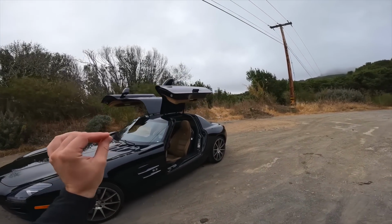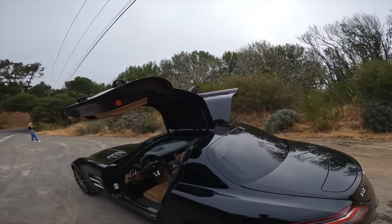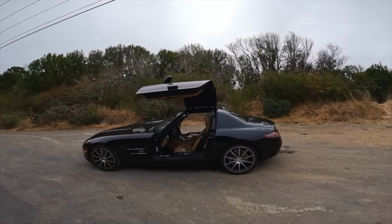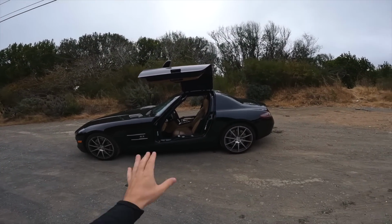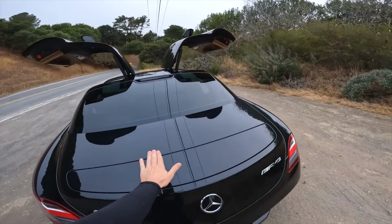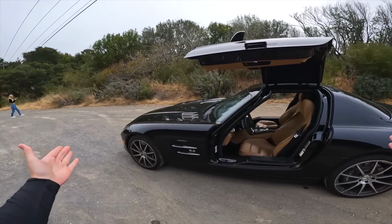Now, one of the craziest parts about the SLS AMG is, you can imagine, if the car rolls, how would you open the car doors? Because they're higher than the roof of the car. Well, they actually have exploding bolts in the hinges themselves that will blow the doors off the car with explosives in case of a rolling scenario, so you can get out of the SLS. How crazy is that? Coming around to the back of the car, I love the dual exhaust. It's got an active rear wing that can be actuated via a button in the car itself. But let's go ahead and see what it's actually like to drive the Mercedes SLS from a first-person point of view.